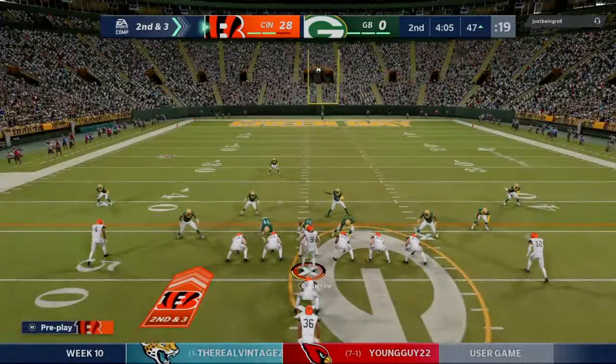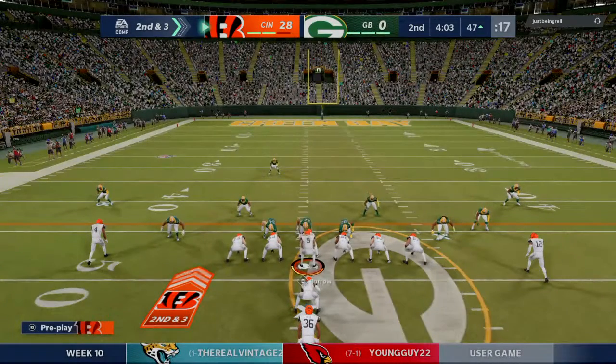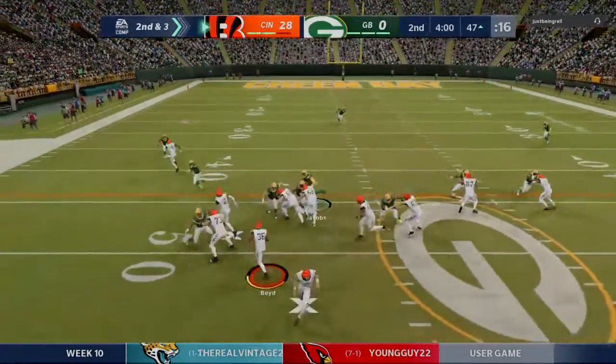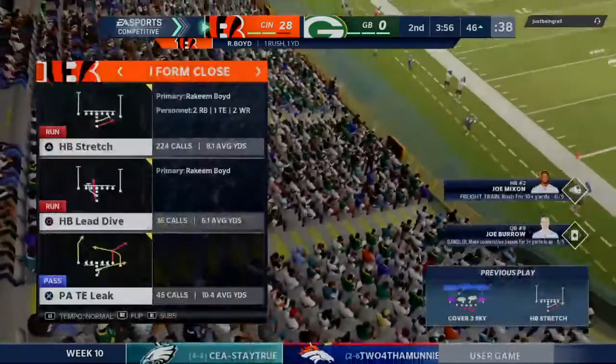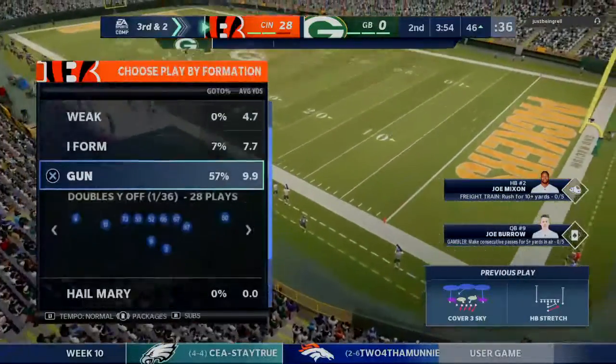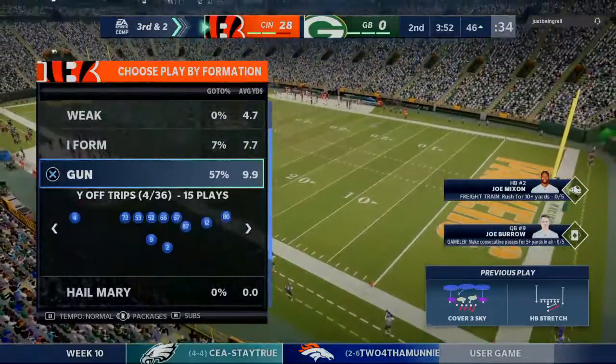Able to get 7 on that first down pass play. 2nd and 3. And he'll get this down only to about the 46. Give him a yard on the run there, and that's going to set up a 3rd down and 2.